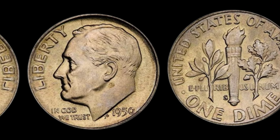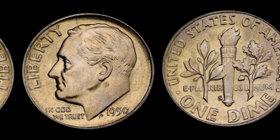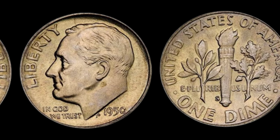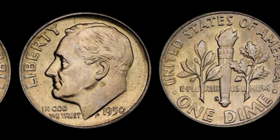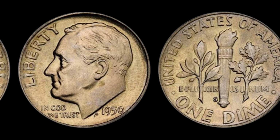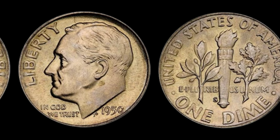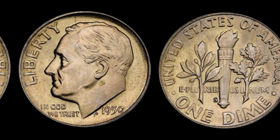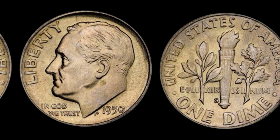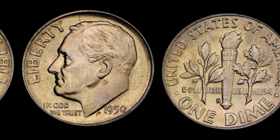The S Mintmark refers to the San Francisco Mint, one of the primary locations where U.S. coins are produced. The 1950s dime in question has a unique error. It was accidentally struck with a 1-cent denomination die, which resulted in this extremely rare, misprinted coin. Now, coins like this were not intended to be released into circulation, but a small number did escape into the public, which is what makes them so valuable today.